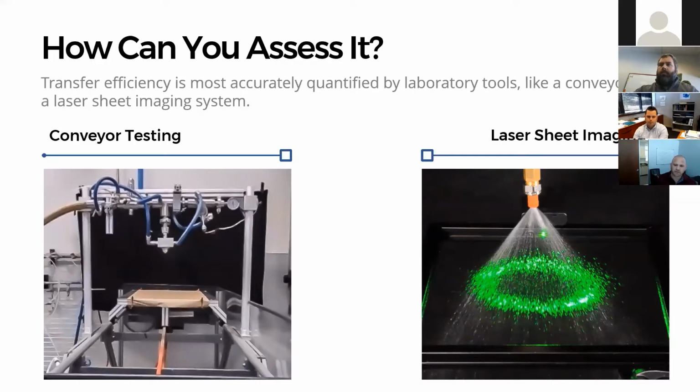Now, what you see on the left-hand side is laser sheet imaging. And this is another method for us to really assess our transfer efficiency. And Paul, can you describe how you would leverage the laser sheet imaging with transfer efficiency, as well as the information that you get from the conveyor testing? How would you integrate those two technologies?